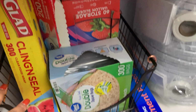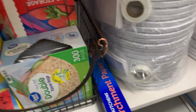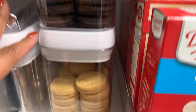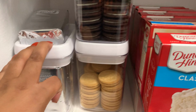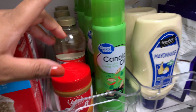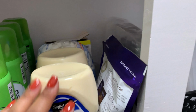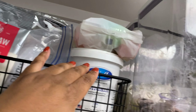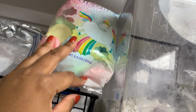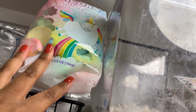And then I have all of my cake boards, and then my paper products, my cling wrap and my plastic bags and my parchment and foil. And then here I have some eatables, cookies, and then cake box mixes and cake sprays, and just a few extras of ingredients. My fondant is all here. This is a bag of marshmallows for something that I'm gonna work on, some hot cocoa bombs that I plan to work on.